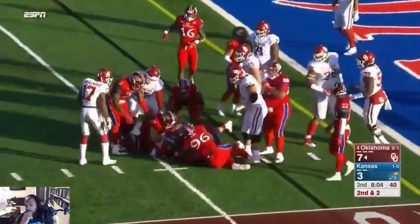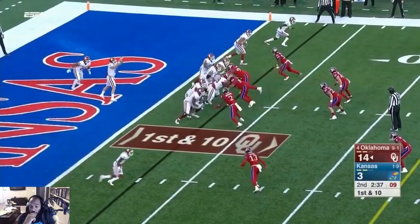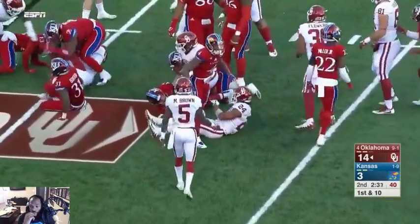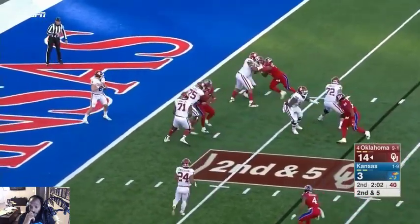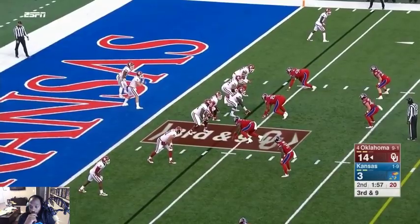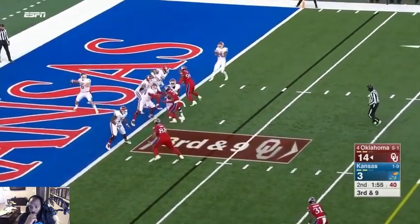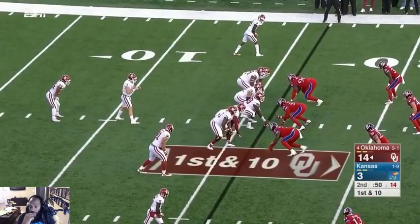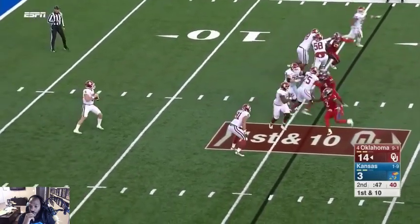I would have liked to see him go to another hole. Pause. It's the 4 or 5 yards he's falling for. Decoy. Nice step up, Baker. Oh, man, you should have picked that. Nice. Oh, man. Gotta make those throws. Oh, wheel.